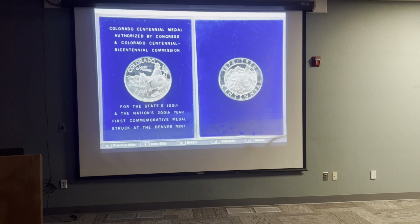This is a U.S. Mint medal for the Colorado Centennial, or Sesquicentennial of Colorado, and the Bicentennial of the United States. They made these in bronze, gold-plated bronze and silver, and they also made some in gold. The gold ones, they only made 100 of them. So if you find one in gold, they're a good item.